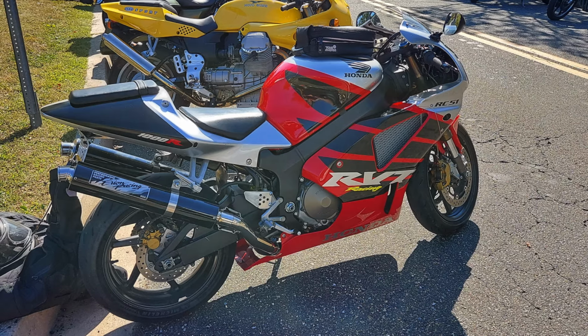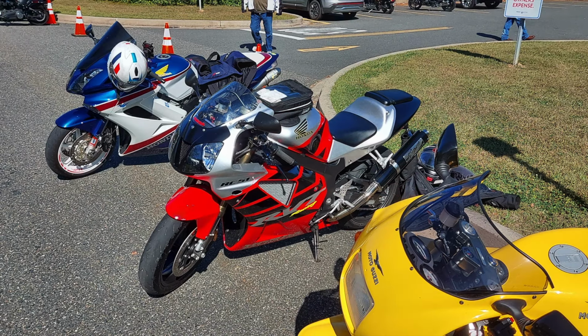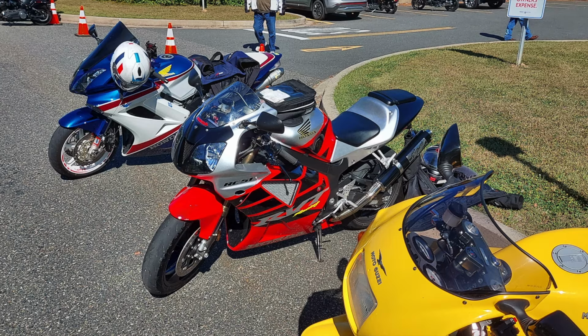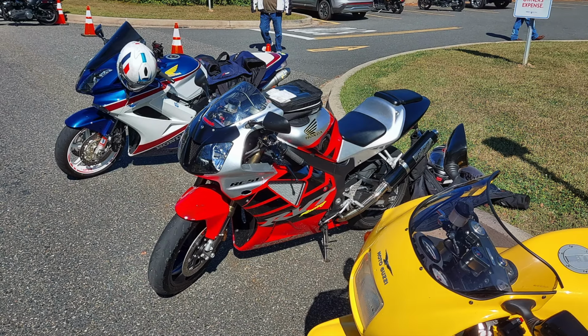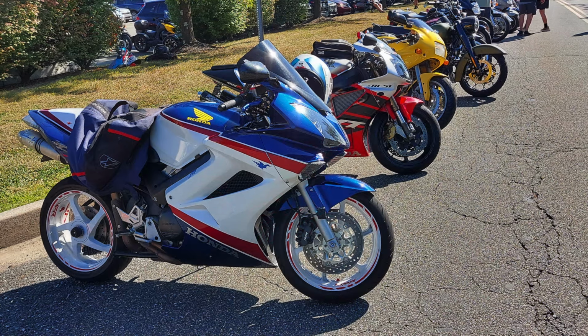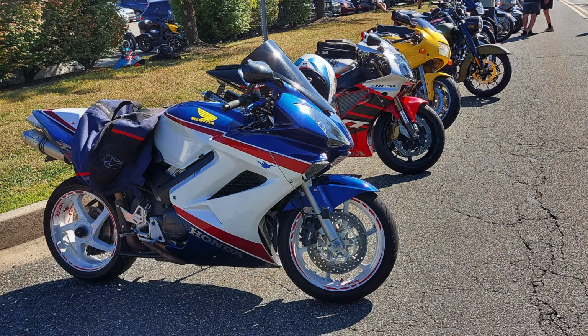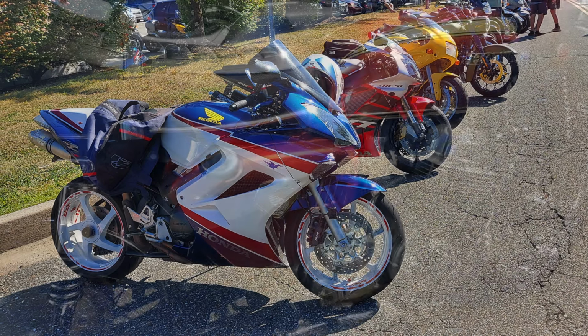I have owned one of these previously, and it was positively miserable as a street bike. It was beautiful, it sounded wonderful, but it was a very demanding and uncomfortable bike to ride. In the background of this photo, we can see the red, white, and blue VFR 800. I've always thought that this generation of VFR looked best in the red, white, and blue color scheme.